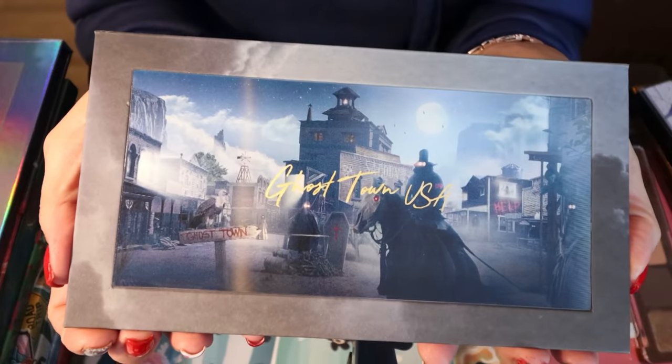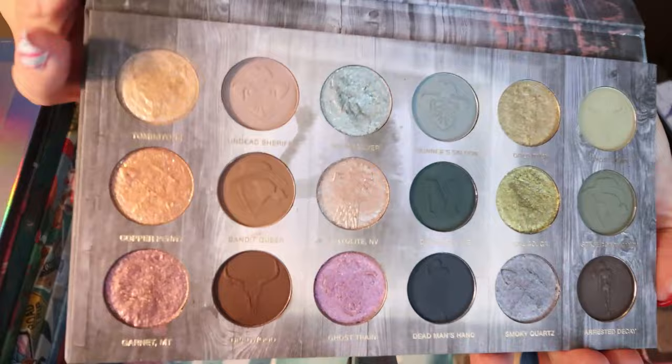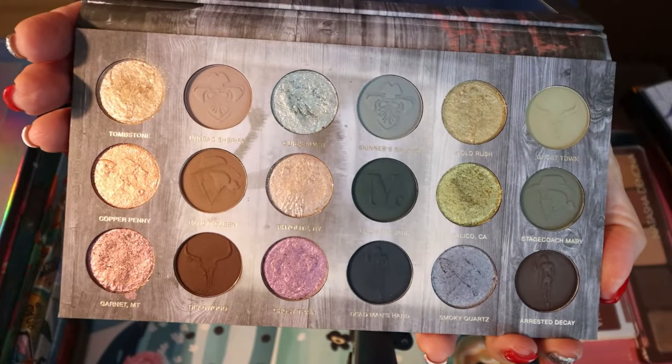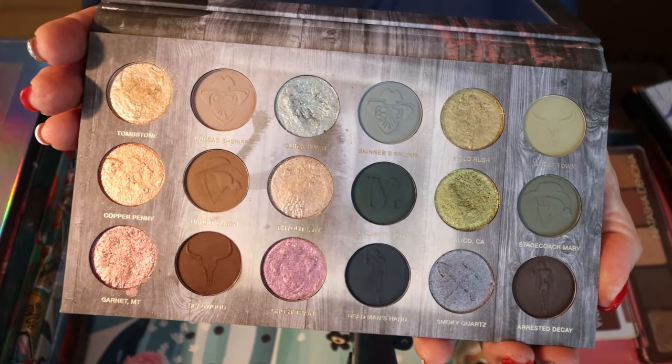Now moving over to Nomad Cosmetics, another one of my favorite indie brands. This is the Ghost Town USA palette. I love this palette. She's neutral, but the shimmers, they just make up for the neutral and just really add some spice.